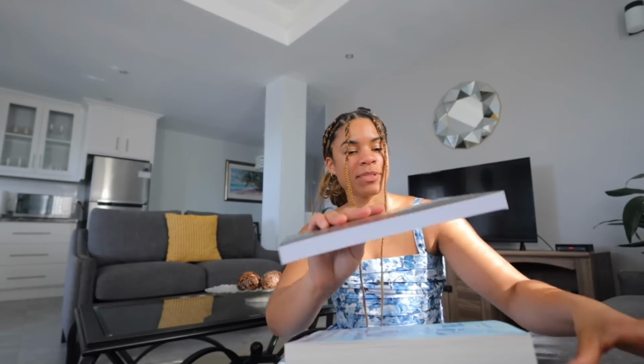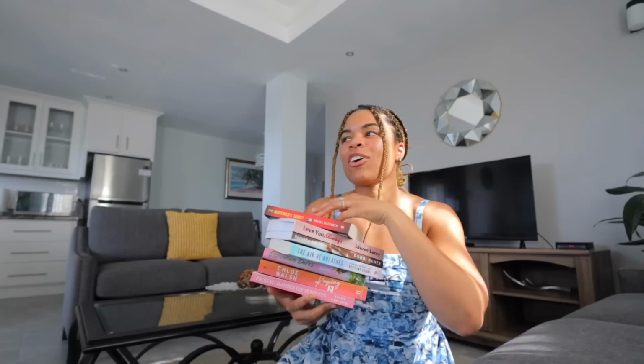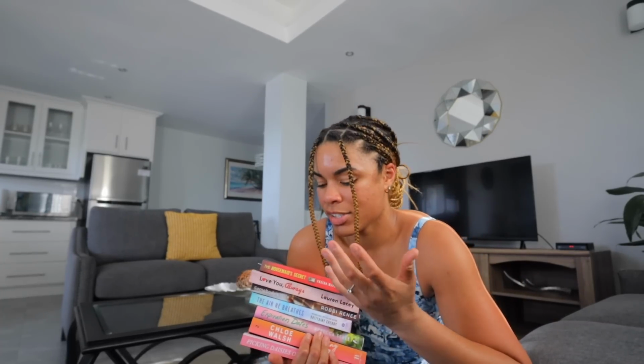So yeah, is this overzealous, to have brought all these books? For sure, absolutely. I'm only here for 5 days and I brought 1, 2, 3, 4, 5, 6, 7 books. Will I read all these? Probably not, but I always want to have options, and I'm glad that I brought all of these because I actually forgot my Kindle, which I never do. I think I just literally forgot to put it in.